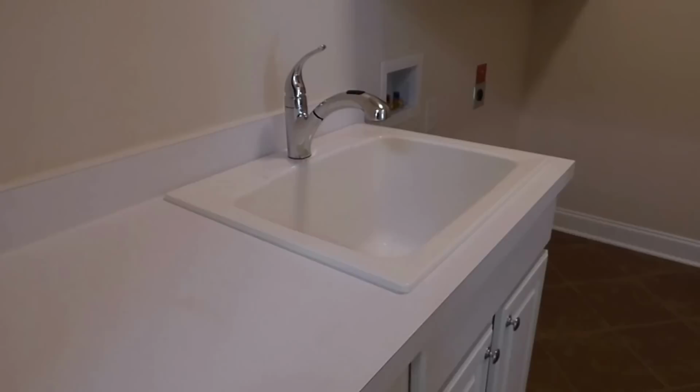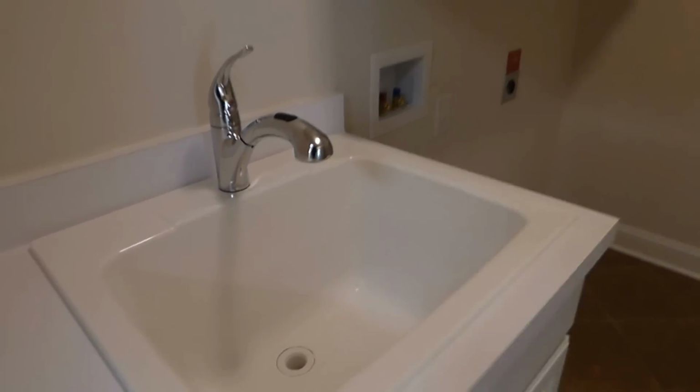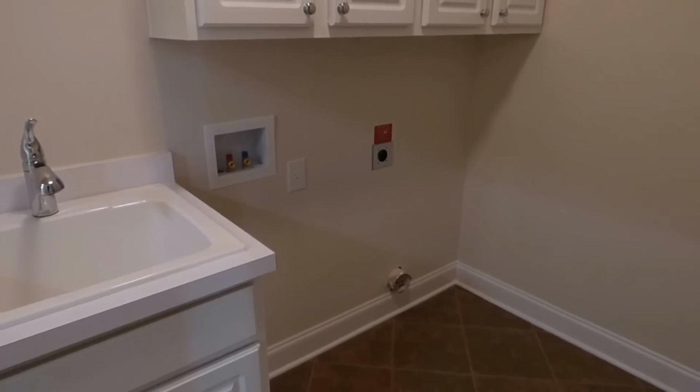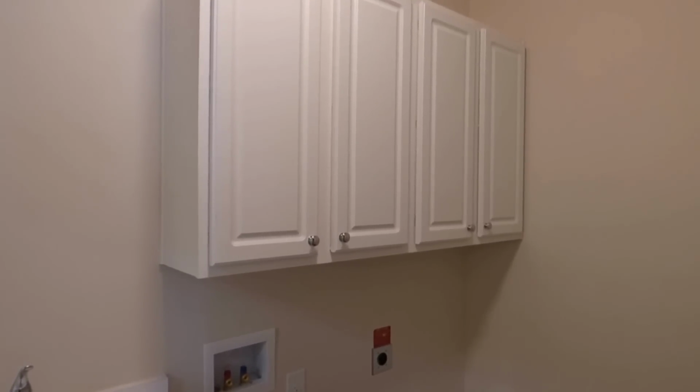In our laundry room here we have this wash basin, which is very practical. This is where your full-size washer and dryer would go. It's clearly not included. And you have what are called thermofoil cabinets over that. Better than shelving. Looking good.